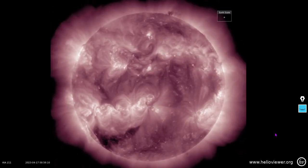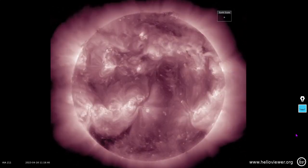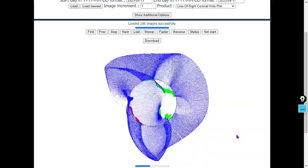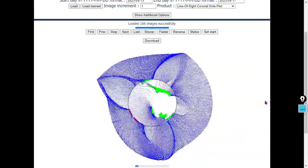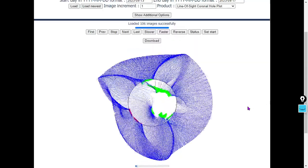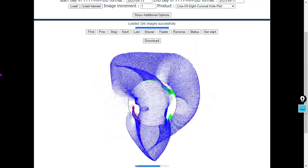And next we'll look at coronal holes. So this is the past 24 hours. And we've got some quite well-defined coronal holes here in the southeast. They are of South Pole orientation. And there's still quite a ways to go, folks, to get to solar maximum. So this is a great indication of how the sun is not yet at solar maximum.